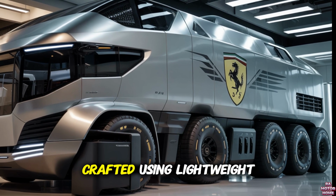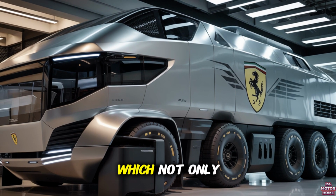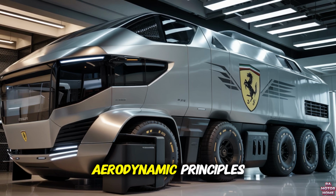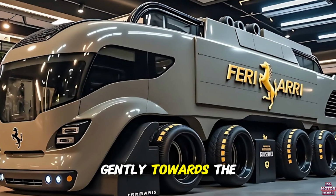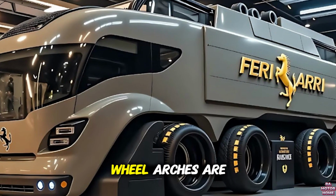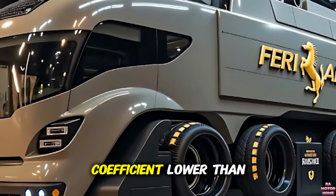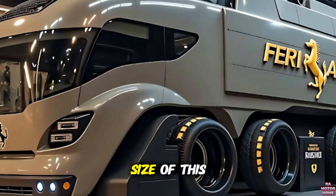The body is crafted using lightweight carbon fiber panels combined with aerospace-grade aluminum, which not only reduces weight but also enhances durability. Unlike traditional boxy motorhomes, Ferrari has infused aerodynamic principles into every inch of this design. The roofline slopes gently towards the rear, the side mirrors are replaced with digital camera pods, and even the wheel arches are shaped to reduce drag. Ferrari claims that this is the most aerodynamic motorhome in the world, with a drag coefficient lower than many SUVs. That's insane when you think about the sheer size of this vehicle.